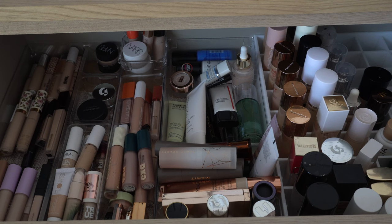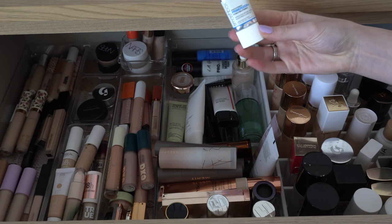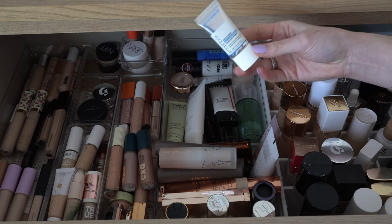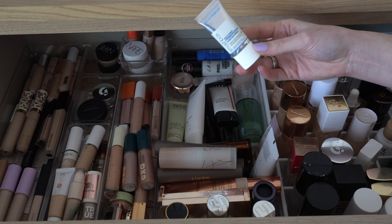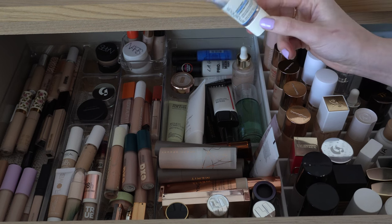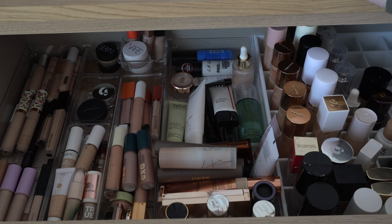And then I might even do, I have this little mini primerizer down here. I don't ever really find myself needing a super hydrating primer because I find that my skincare really does all of that for me beforehand. But I do like this, the times I've used it, and I just have a little baby size of this, so I think I will stick that in as well, and that should be it for primer.